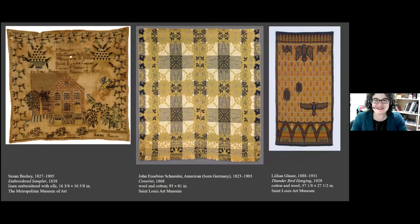So just to give us a glance by way of wrapping up at other works in our textile section. It includes these three of artists who marketed themselves through their skills with thread, fiber, and fabric. And so men typically were weavers in the mid-19th century, such as John Eusebius Schneider, who was born in Germany, but made coverlets like this one in St. Charles County at his home on the farm where he lived and worked.